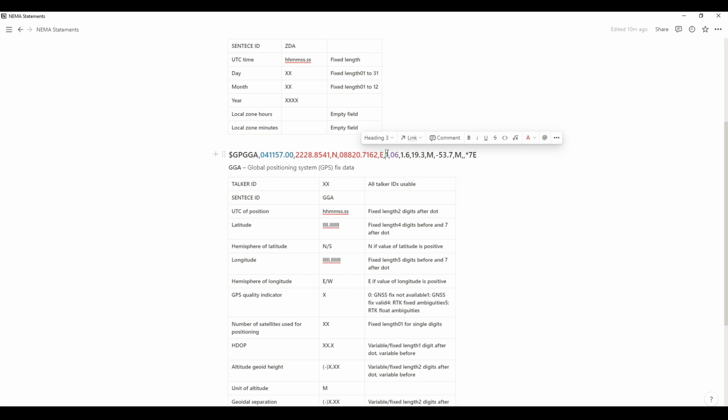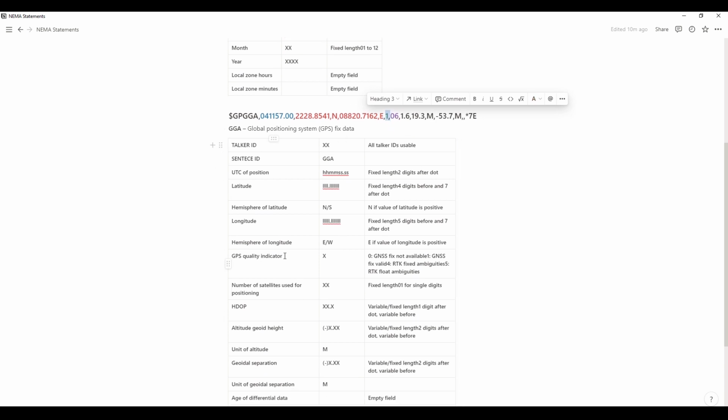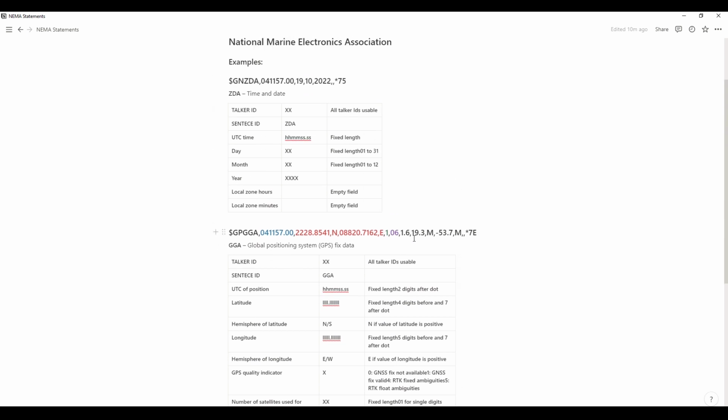After that, this one means GPS quality indicator. If it is 0, then GNSS fix not available. If it is 1, GNSS fix valid. So here we have got a 1, as you can see here. It means the GNSS data is valid. After that, the number of satellites used for positioning. So here you can see it is 6. So 6 satellites are used to fix our coordinate. So this is how you can extract the coordinate and time date data from GNSS NMEA statements.